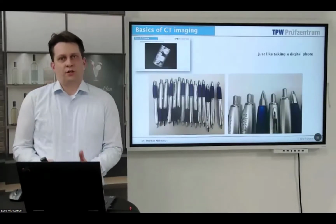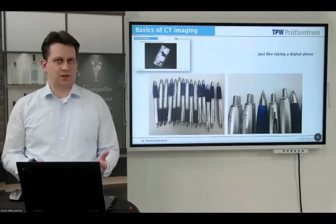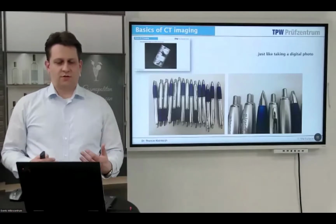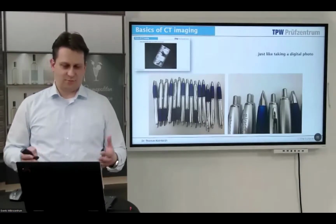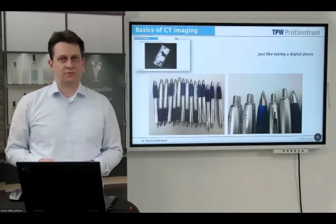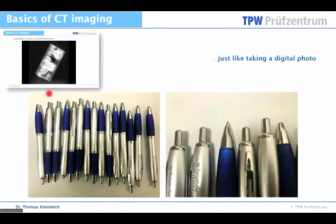Now, you all know this actually, so it's not different than taking a photo with a digital camera, just like the camera in a cell phone. This is just to give you more insight on this principle. So this is just two pictures that I took with the same camera from a bunch of pens that were lying on the table. So now I can either move the camera a bit more away and capture the full pack of pens that are lying there, or I can move the camera a bit closer and focus on some detail. And of course, in the left picture, I have less pixels per millimeter of pen than I have on the right side.